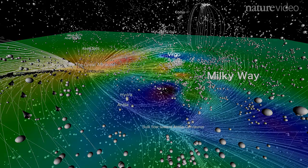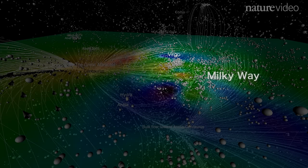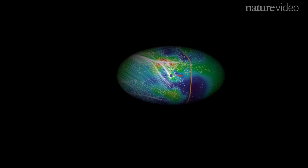And next to us is Virgo, a large and dense cluster whose bright galaxies have been observed from Earth for centuries. Until now, astronomers grouped us, the Milky Way and its surrounding galaxies, with Virgo and nearly 100 other clusters in a supercluster that stretches 100 million light-years across. But using this new technique, we can see that this is just the tip of the iceberg.